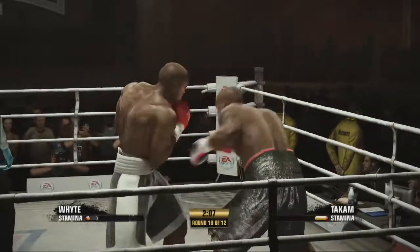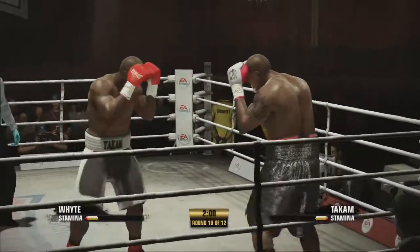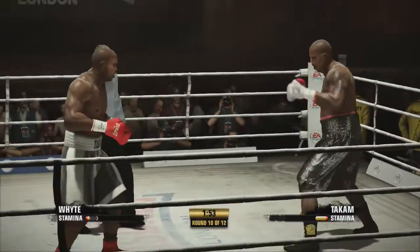Thunder's defense. Is it ever good? Look at how easy he's able to block those punches. Watch the hook. Watch the hook. Come on. What a great job. He gave one right back in return. Nice work by the body snatcher.